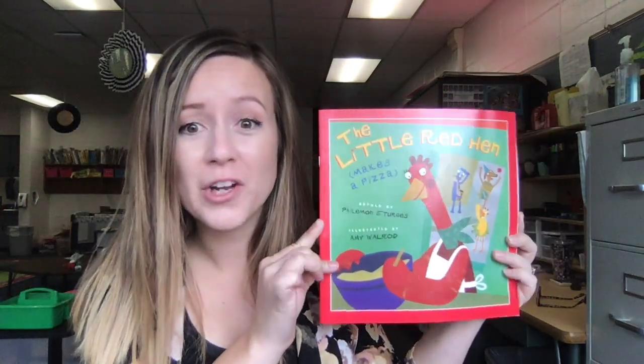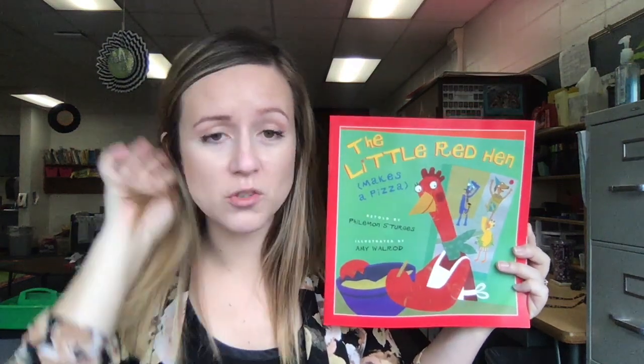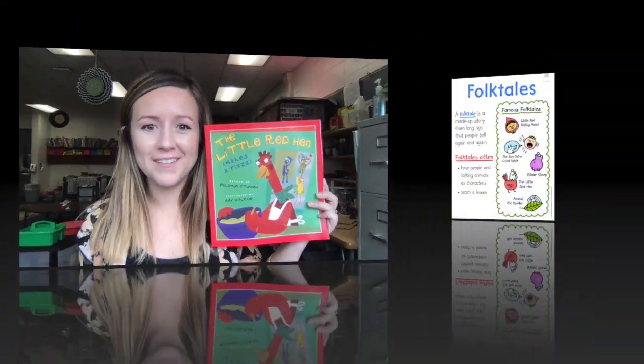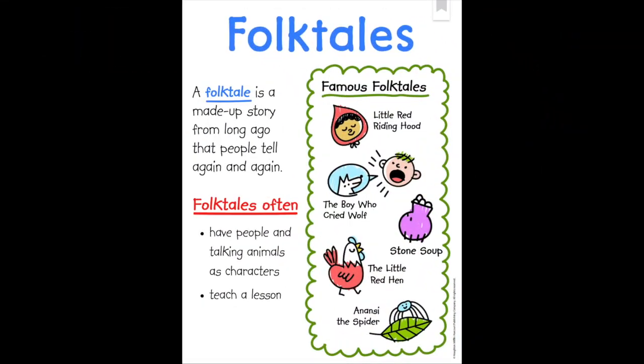Before we read the book, we do need to talk about what type of story this is. This story is called a folktale. A folktale is a made-up story from long ago that people tell again and again. Often, folktales have talking animals, and they teach a lesson. For example, you might have heard of Little Red Riding Hood, The Boy Who Cried Wolf, Stone Soup, or Anansi and the Spider. Heard of the story The Little Red Hen before?